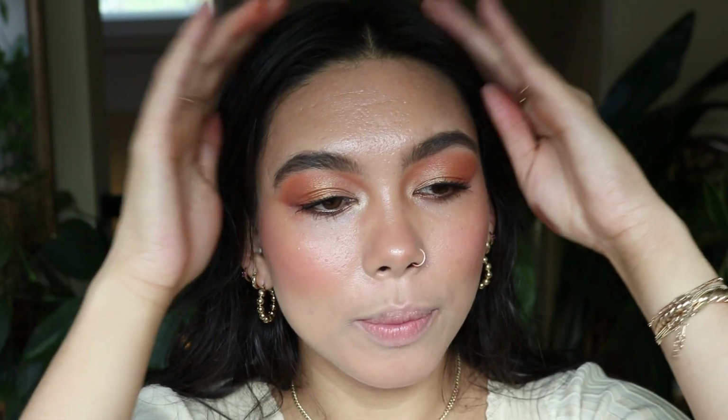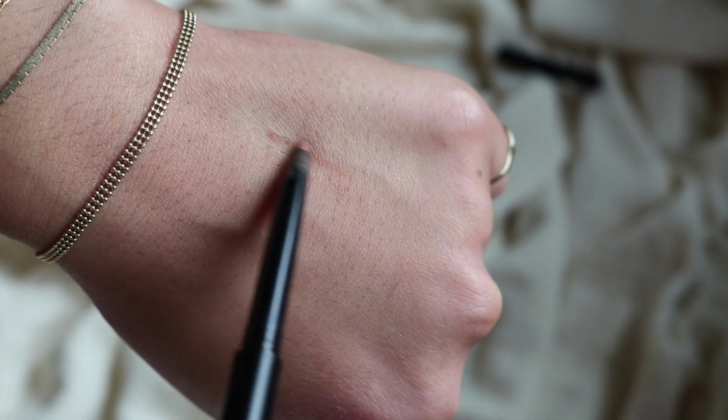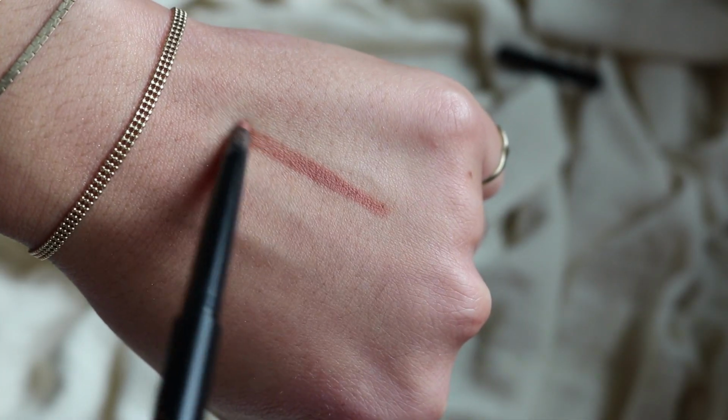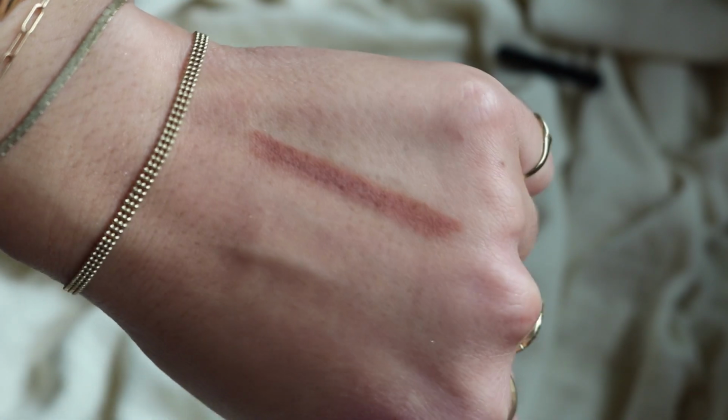And for lips, I really wanted to use my Flower Beauty lip liner in the shade Toffee, but I cannot find that anywhere. I didn't look that hard, but I can't find it anywhere. So I think I'm gonna use the Cosmetics lip liner in the shade Teddy. It's like an orangey brown on my skin tone, so I think that would pair perfectly with the gloss that I'm gonna go with.